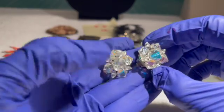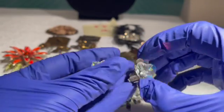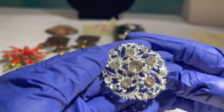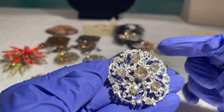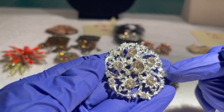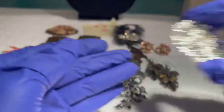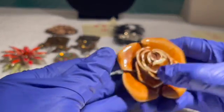I have these vintage Aurora Borealis clip-on earrings. Great shape, $6. And I have this brooch that is missing, let me find it, it's also pretty hard to detect, a rhinestone here, a rhinestone here. And I think everything else is present. No maker's mark, but a lovely brooch. $6 for that one. So that's it for the $6 items. And now I have a few $3 items.